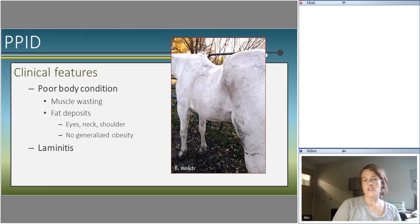Poor body condition is something we also notice because when your stress hormones are high, you're more likely to put on fat, you stop putting on muscle. So horses with PPID will oftentimes lose their muscle mass, so we'll notice muscle atrophy. Horses with PPID are not generally fat, however, they just might have fat deposits. So they might have fat deposits over their eyes, their neck, like a cresty neck, or their shoulder, but they're not generally fat unless they have another disease at the same time.